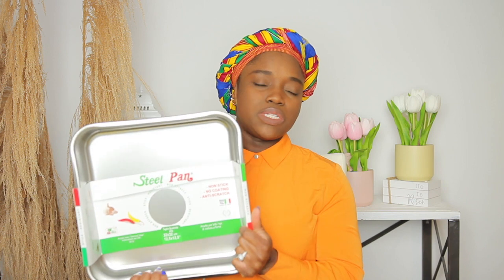Some people prefer to bake their food in aluminum foil and whatnot, but I like to use this. I've had one of these for maybe 6 or 7 years, and it still looks really new. They last really long, and when you wash them, it looks brand new all over again. So if you're ever in Marshalls, TJ Maxx, or HomeGoods and you see it, please pick it up.